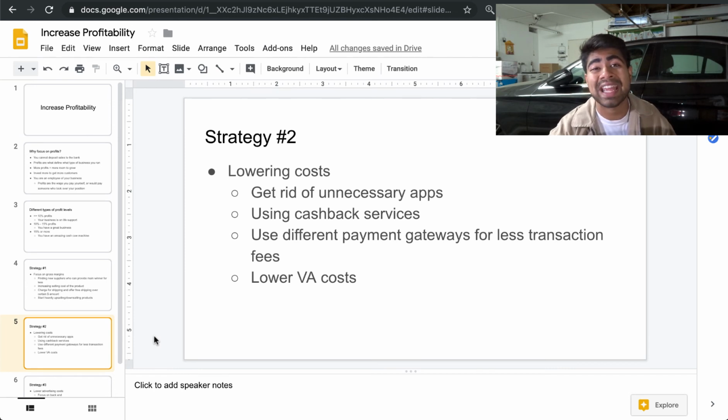The second thing is using cashback services. Now, one really good service that I like to use is called AdmitAd. It gives me basically cashback on every single order I place on AliExpress. So for every AliExpress order which I pay $500 for, AdmitAd actually gives me back about $30 in cashback.